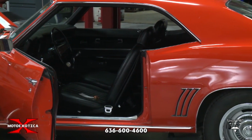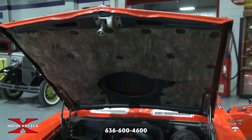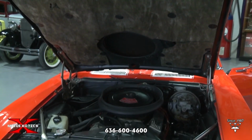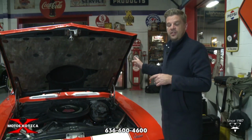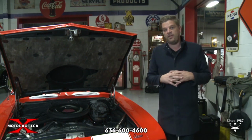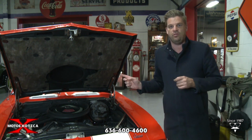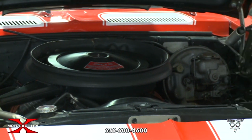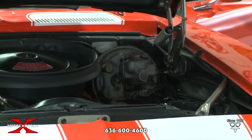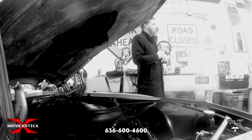So the only real way that you can tell that you have a real Z28 is, first, does it have the original DZ block with the matching VIN number of your car? Because Chevy only put the 302 DZ in the Z28 at this time period. So if you've got a motor that matches the VIN number on the car, that tells you it's a Z28, because only the Z28 left with the 302.